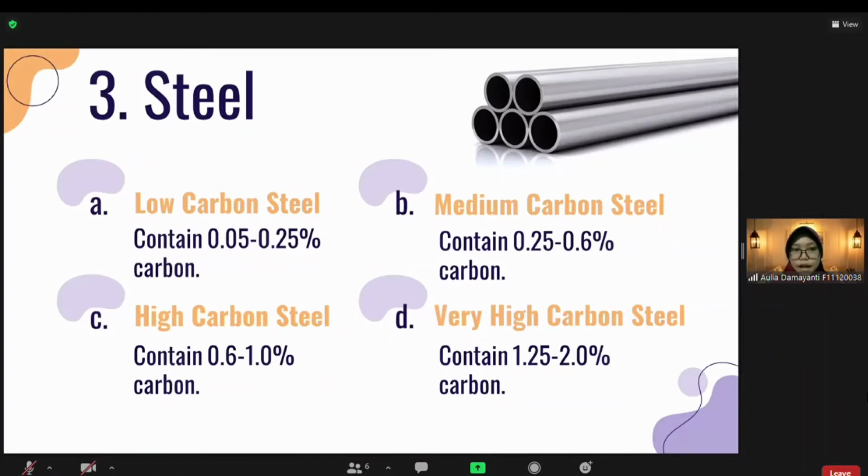The third is high carbon steel. High carbon steel contains 0.6 to 1% carbon and is the strongest of the non-alloy steels. These strengths make them ideal for applications requiring resistance to mechanical wear, while they are also good at maintaining their shape.